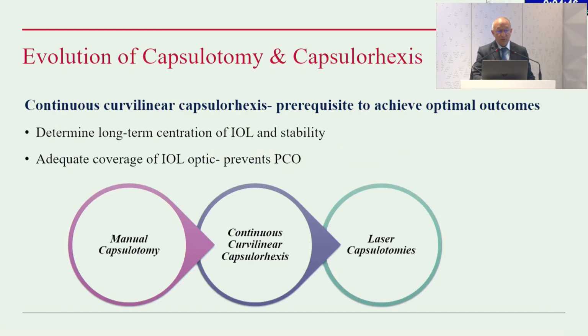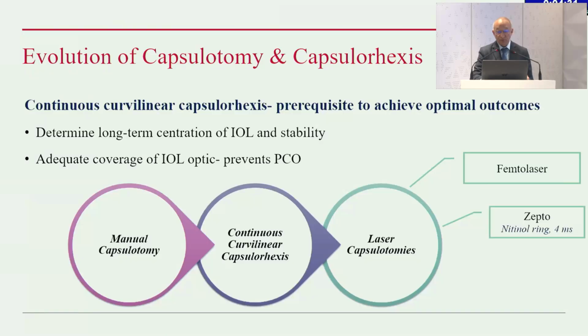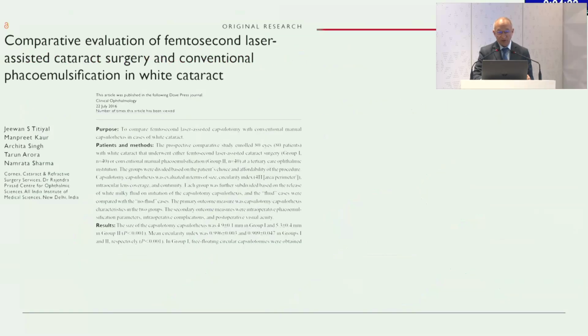You all know that from manual capsulotomy we have shifted to continuous curvilinear capsulorhexis, mainly because phaco became so popular. Now we have laser capsulotomies, which can be done with a femtosecond laser, or with Zepto, which uses a nitinol ring, or you can have the capsule laser, a recent application we have now also.